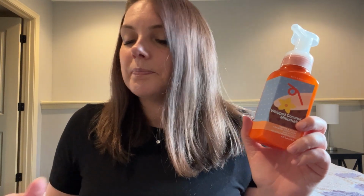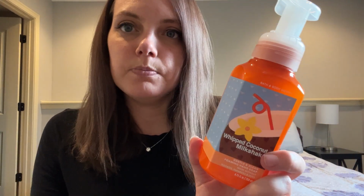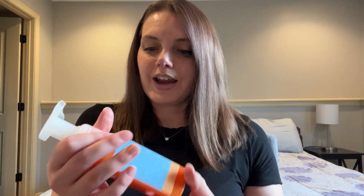The next one that I used up is one that I picked up over summer. This is Whipped Coconut Milkshake. It seems a little bit odd, but I decided to pull it for October because beyond just my Halloween products, I wanted to use up products that were orange or green or purple just for the holiday. The key notes are vanilla ice cream, toasted coconut, and sugared amber.